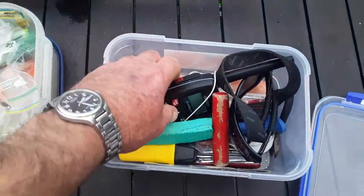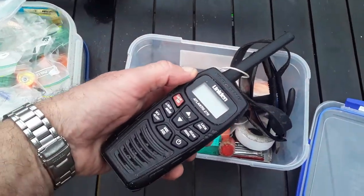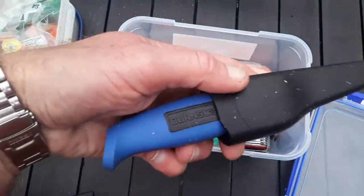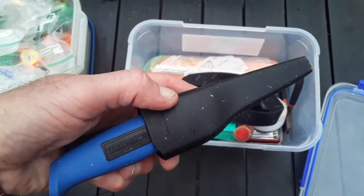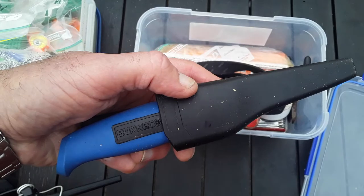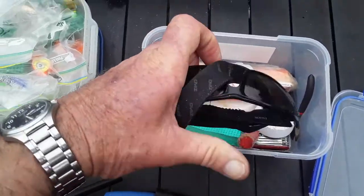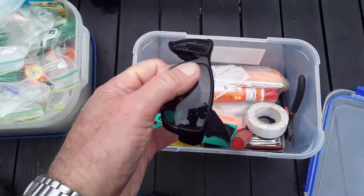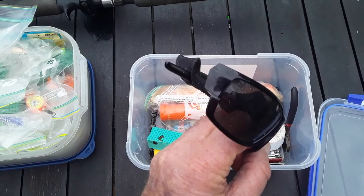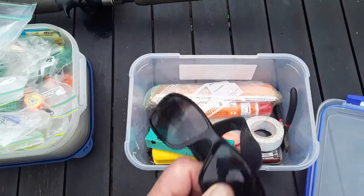Okay, in the second little box on board, first item is my little handheld marine radio. Wouldn't be without it. Knife, always have that. Pretty important again whether you're cutting up bait or have to cut a line in a hurry or something like that. Polaroid sunnies with a floaty strap around the back. Easy thing to have washed off your head, and you're cutting out through waves on that, so I just have a pair stashed in the bin.